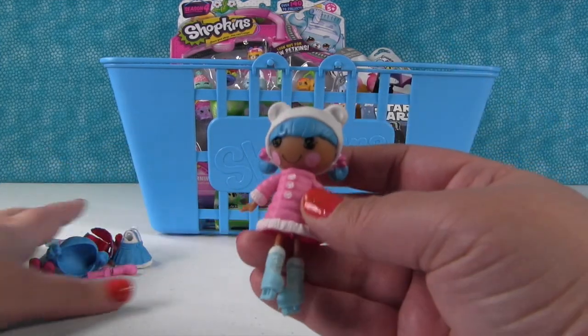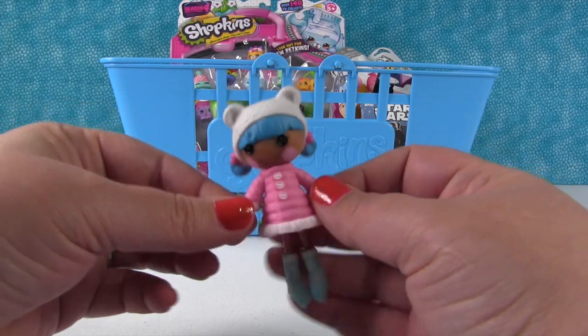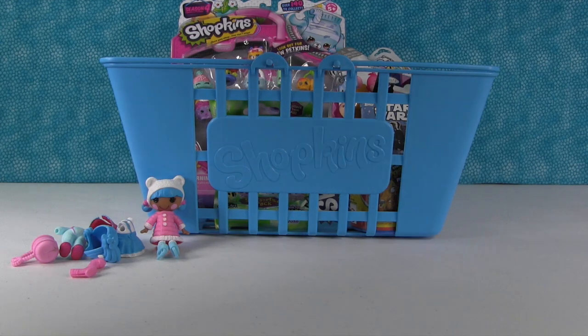Okay, these are really cool. If you guys love Lalaloopsy or if you loved Polly Pocket type things, these are awesome. Totally amazing. Yep. Worth every penny. And we're going to be bringing you more of those.